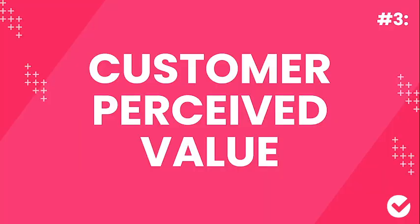Okay, let's get into number 3, customer perceived value. Customer perceived value is essentially how patients judge the value of your dental services based on what they get compared to what they pay for. Think of it like this.